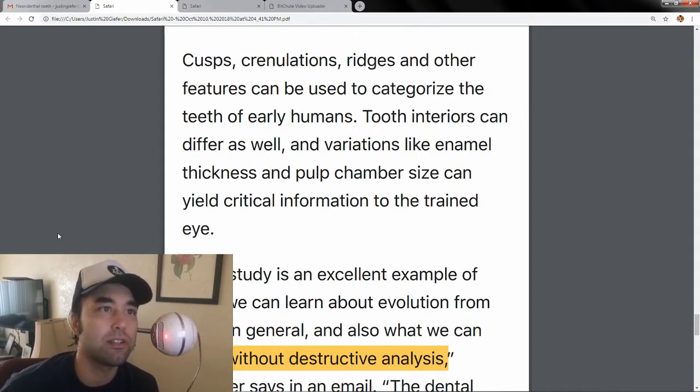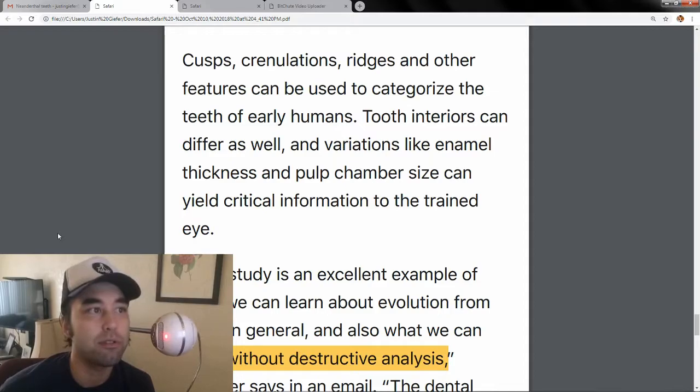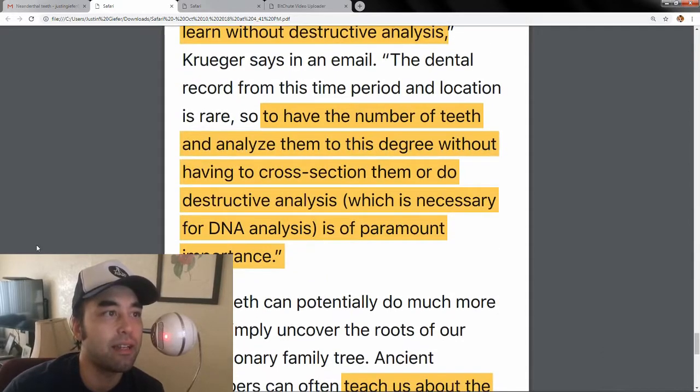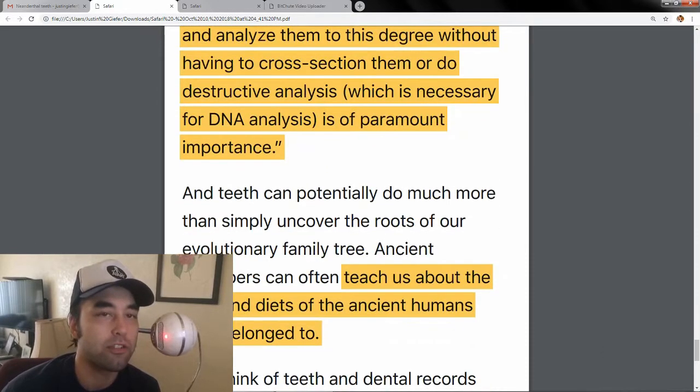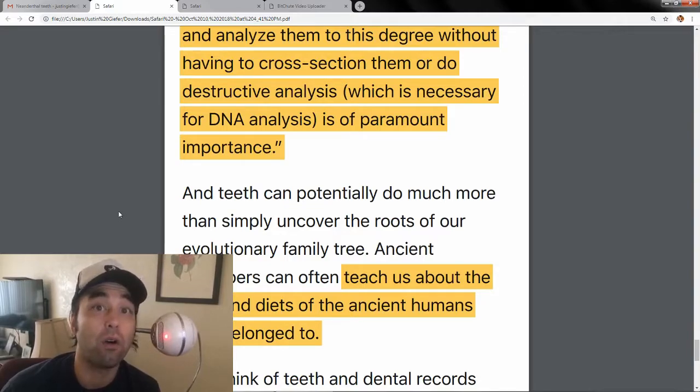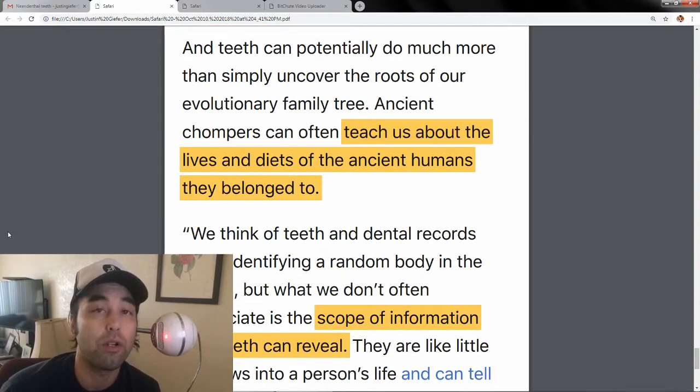The tooth interiors are different: enamel thickness, pulp chamber size, and destructive analysis. Oh, let's go over destructive analysis real quick. In order to do some DNA analyses, you need to kind of destroy what you're studying. But with CT scanning and reconstructing a virtual image of the teeth, the scientists can analyze them to a high degree without having to cross-section them and destroy what we're trying to look at. So that's one big advantage of CT scanning.